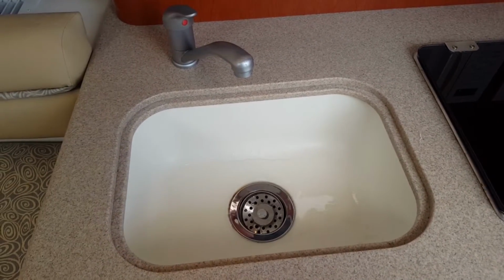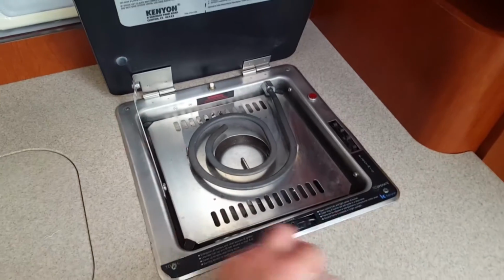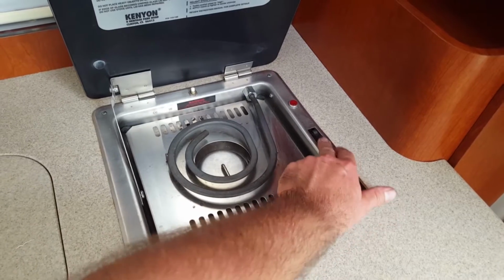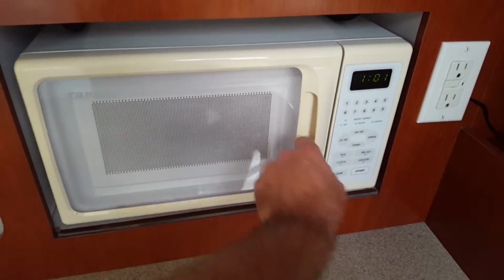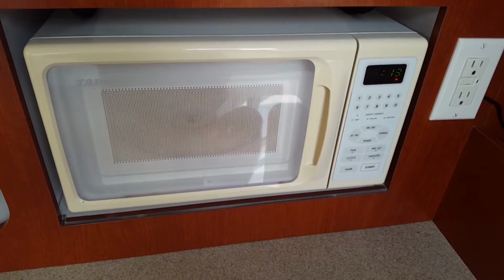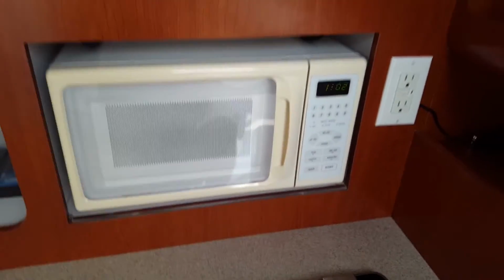Again, note how everything is working on this boat. Right now we're hooked up to 120 volts. We can also show you how the stove is working beautifully. Great in the evening if you want to cook up something warm, make some coffee in the morning. Microwave as well, working beautifully, and it is like new, never used inside. Once again, notice the cleanliness of this boat.